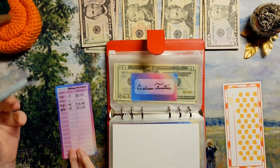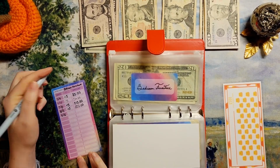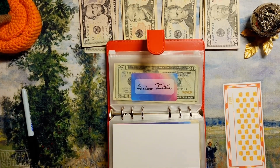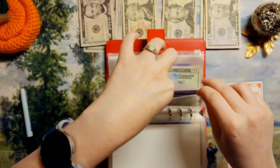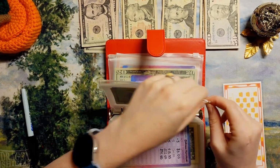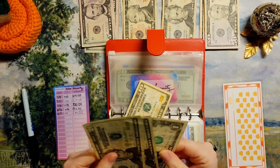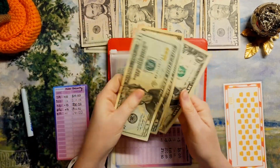My 100 envelope savings challenge is still my biggest priority because I want to build my emergency fund. My sinking funds are a lower priority than building my emergency fund currently, just because I want my family to be safe and secure in case of emergency. Home security is going to get 10 today. We have 20, 40, 50, and 1.